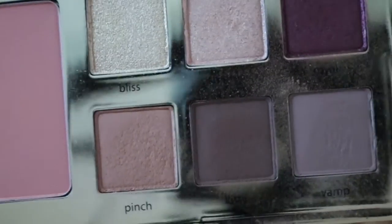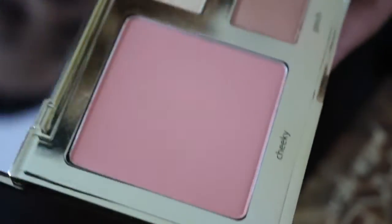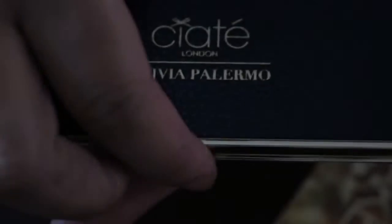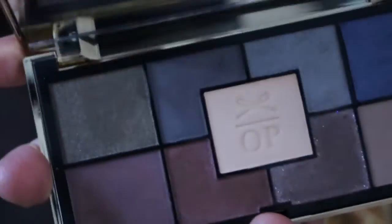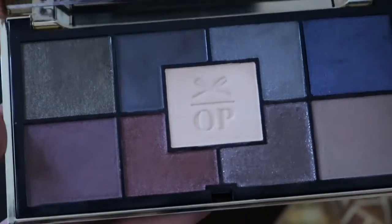Next, we have another Tarte palette that comes with the blush and eyeshadow. I believe I decluttered that palette. Next, we have another Tarte, Styles by Her Rouge. I believe I also decluttered this one. I'm sorry, guys, can't remember at this time. I did film this video almost 2 weeks ago, so it'll be in the final review at the end of this video. This Ciate palette I am decluttering. The price will be listed down below.